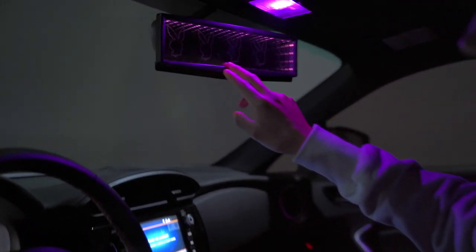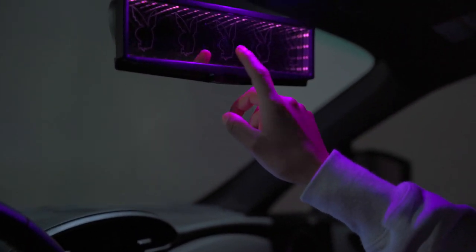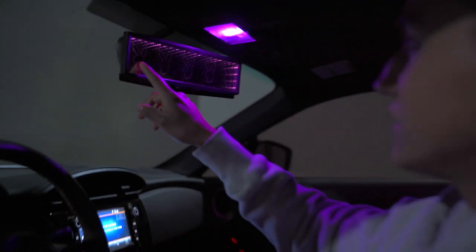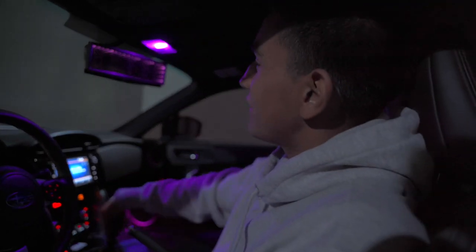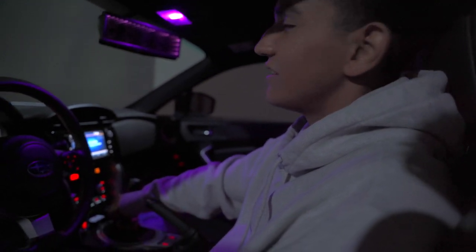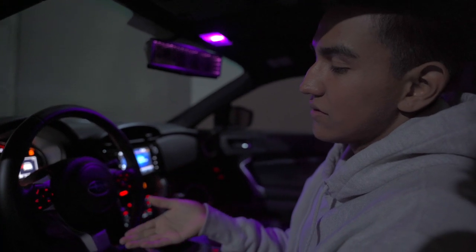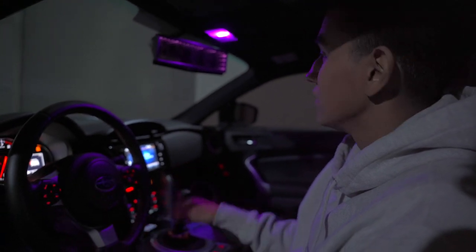And then I have this endless mirror. You can't really see it, the battery's kind of dying. I need to replace it, but it's Playboy Bunnies. I don't know why I chose Playboy Bunny, but I just wanted something to complement the interior since I had the footwell lights already installed.